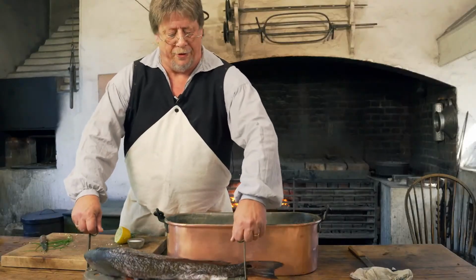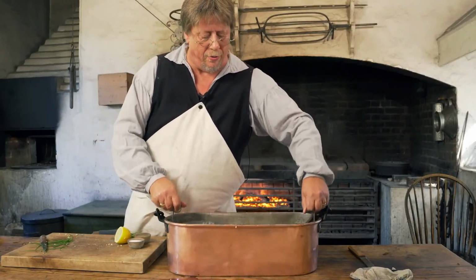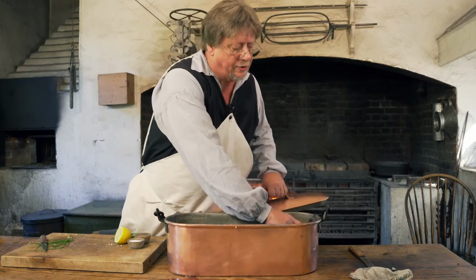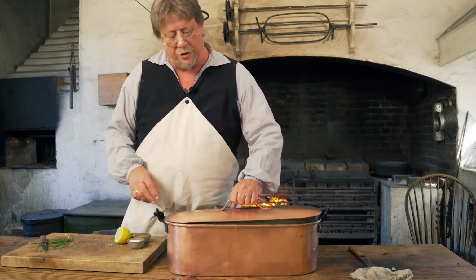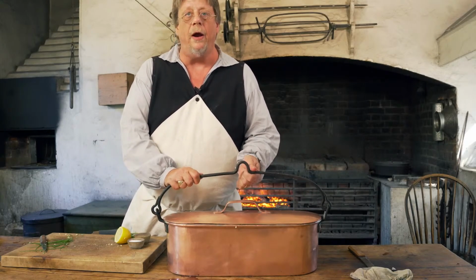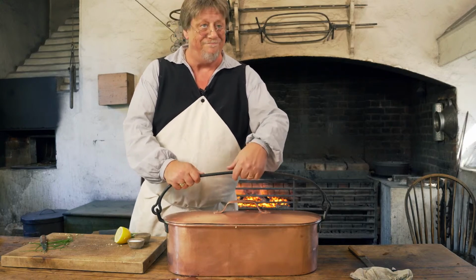So now we're going to put the fish into the poaching liquid, the court bouillon, and then put that onto the fire. This is a super simple process. We're just going to bring this up to a boil and let it sit for a few minutes in there and stew in its own juices.